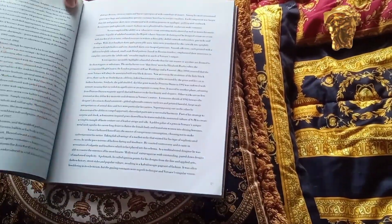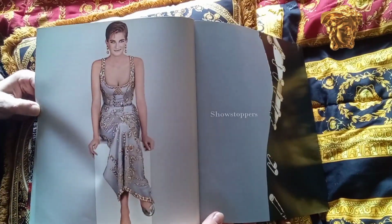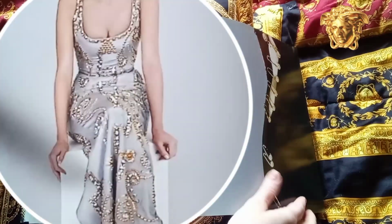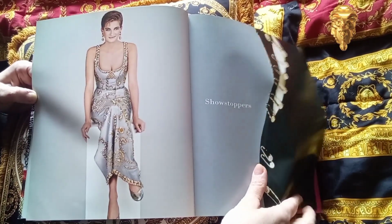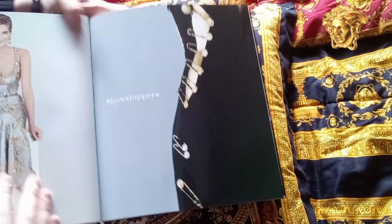So first, autumn winter 91-92 evening gown worn by Diana, Princess of Wales. And on the right, iconic safety pin dress. And let's move to next page.